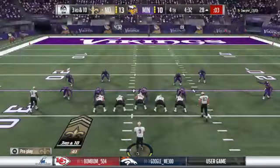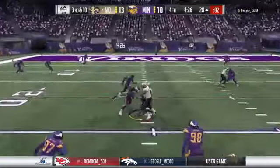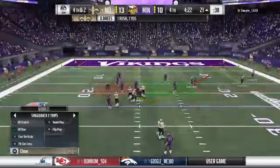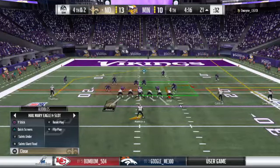Play clock winding down. From the gun on third down, Breeze. And an alley to run. And he'll be brought down at the 21, just shy of the 20 in the red zone. Pretty solid gain of 7 yards that time as he scrambled, but now they face a 4th down.